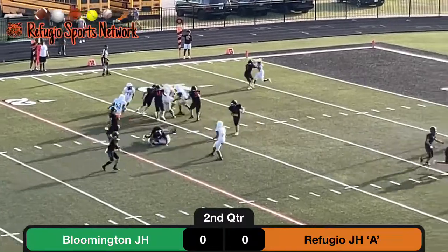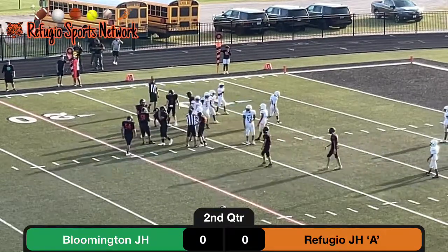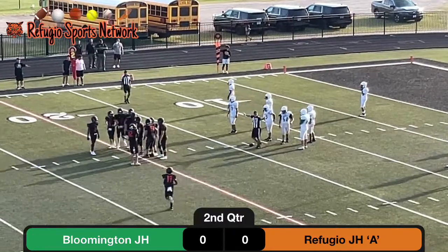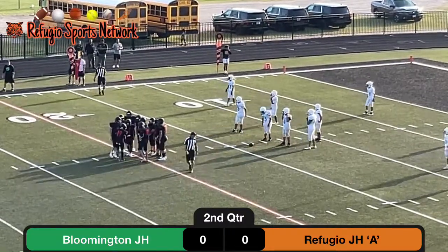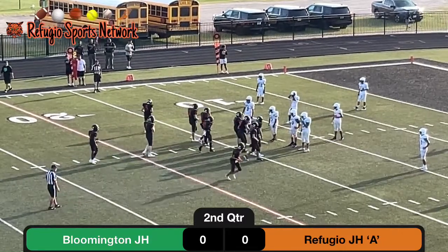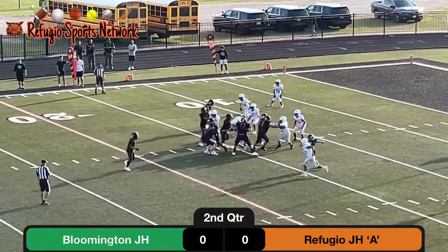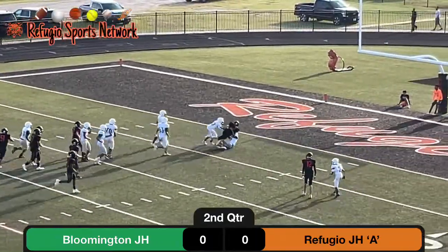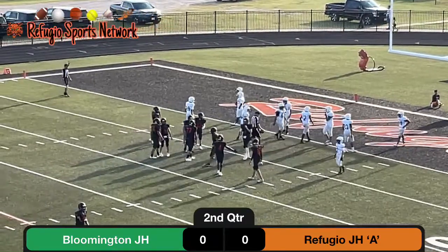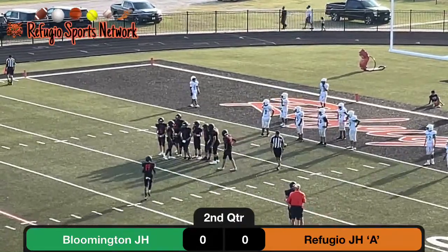Bettis hands it off to Carillas. Carillas gets up to the line of scrimmage. We'll bring up 2nd and 10. Bettis under center. Hands it off to Myers again. Myers up the middle. He's going to get up to about the 1. They're going to mark him at the 2. Be 1st and goal, Refugio from the 2.